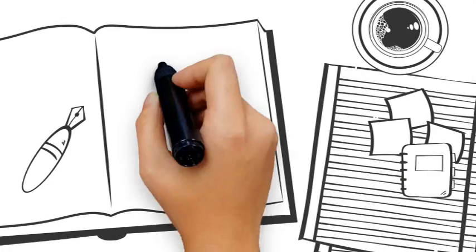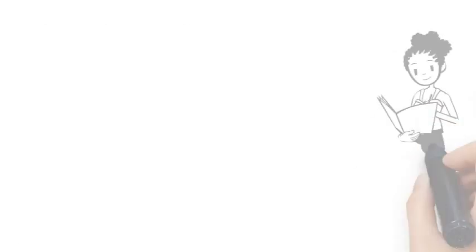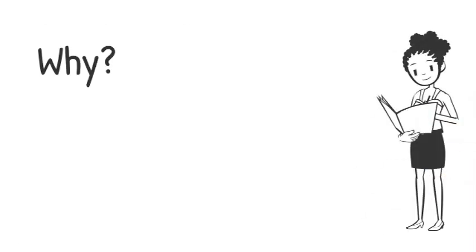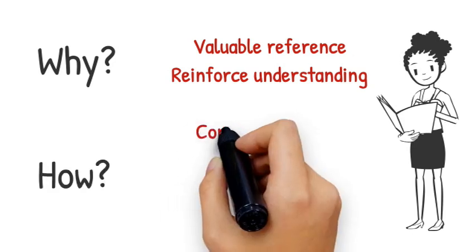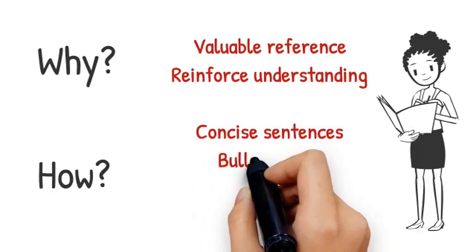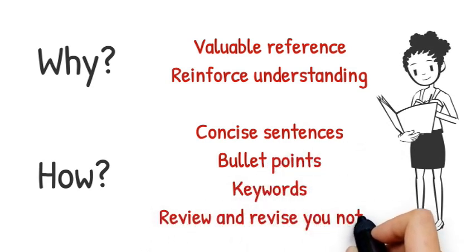Tip 4 is taking effective notes, one of the oldest studying techniques. This is important as good notes serve as a valuable reference and reinforce understanding. The way to do it is to use concise sentences for your notes, bullet points, and keywords. More importantly, review and revise your notes regularly.